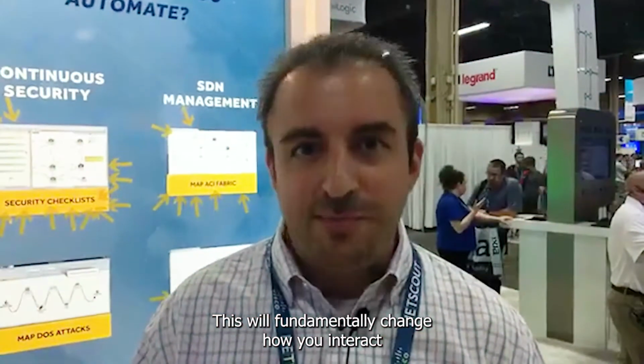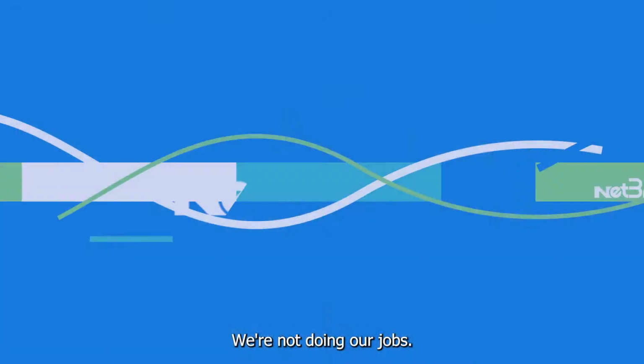This will fundamentally change how you interact and how you perceive how your network works and the value that it should be delivering back to the business. Because remember, IT is not an island unto itself. Our job is to facilitate the transaction of business. And when the network doesn't work, guess what? We're not doing our jobs.